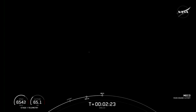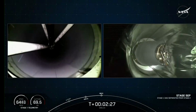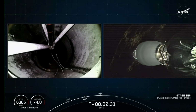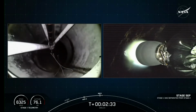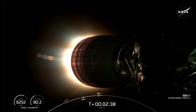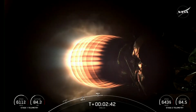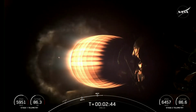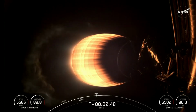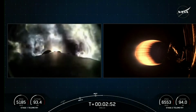There's main engine cutoff. Stage separation confirmed. And there you can see a beautiful view of the concurrent second stage engine start along with the start of that first stage boost back burn. Really cool views from the second stage engine there and the first stage.